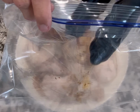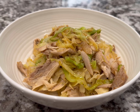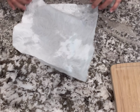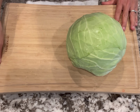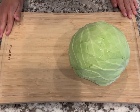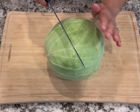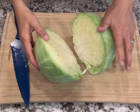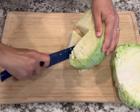And then I always save the skin and bones to make chicken stock or broth later in the week for other recipes. This first dinner idea is very easy and super delicious. It's easy chicken and cabbage. So the first thing I'm going to do is slice my cabbage. And if you've never done it before, it looks intimidating, but it's actually pretty easy. So first I'm just going to slice it in half, and then you'll see that there is a core at the bottom. So I'm just going to slice that core out in sort of a triangle shape just to get that out of the way.